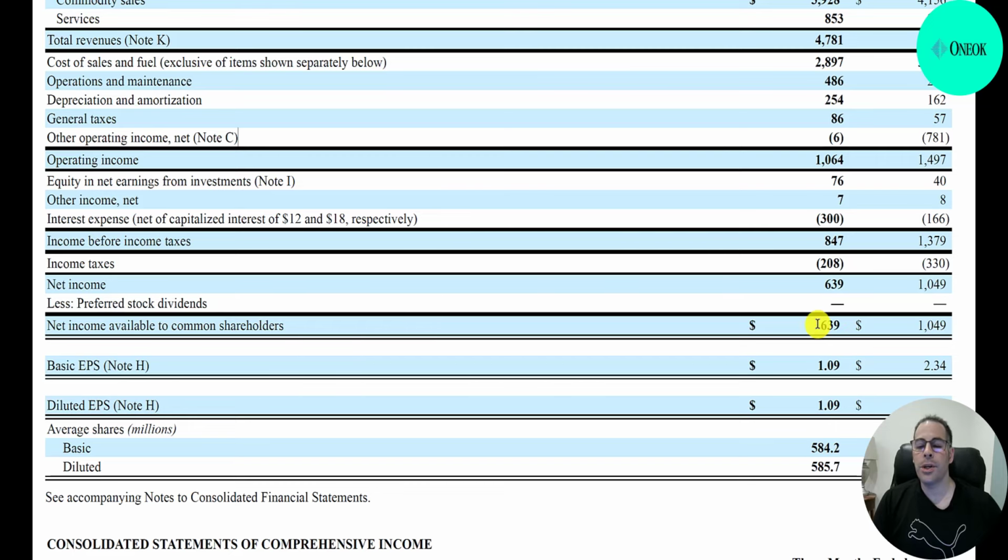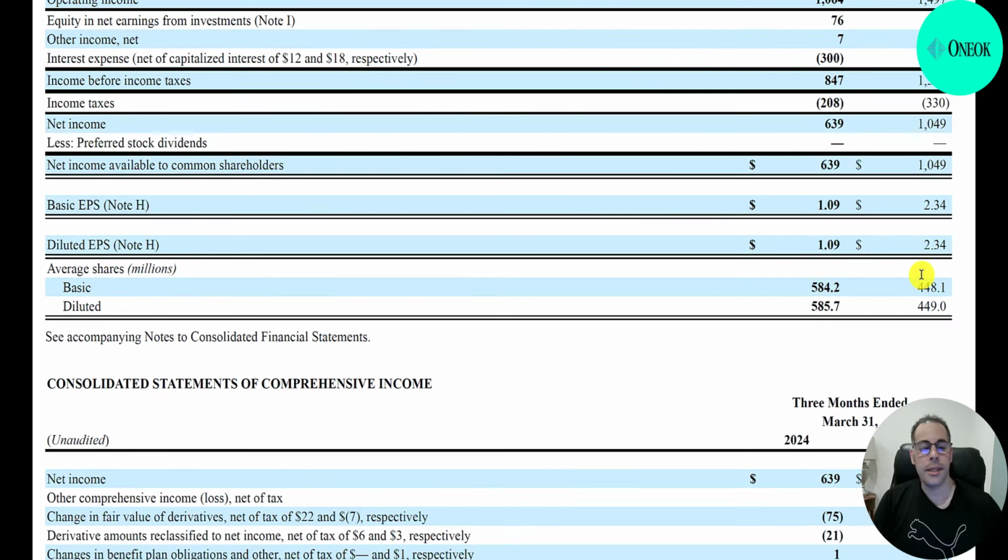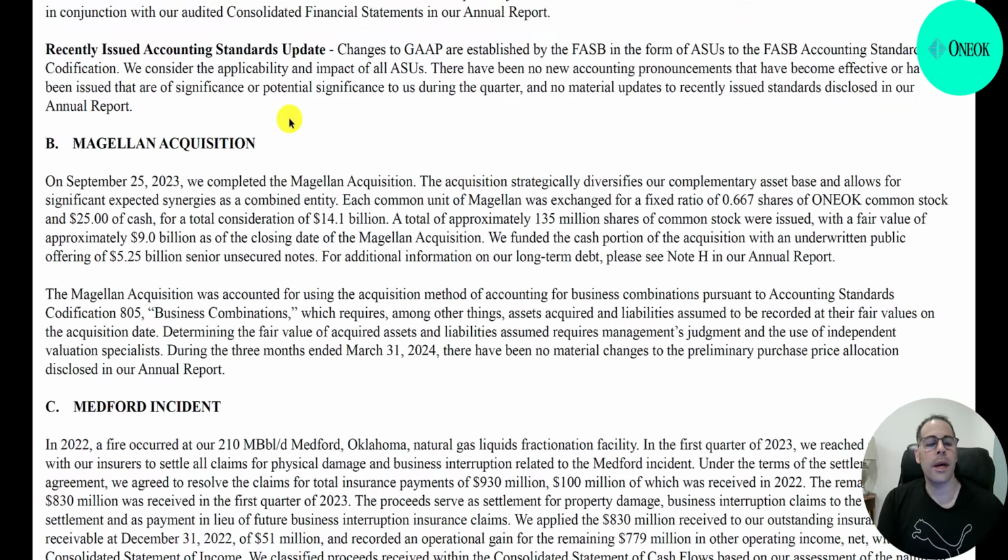Net income $639 million, last year $1 billion, so their EPS is 1.09, a lot less than last year. And they're adding a lot of shares. It was 448 million last year, now it's 584 million. They probably made a big acquisition. And they talk about it right here.